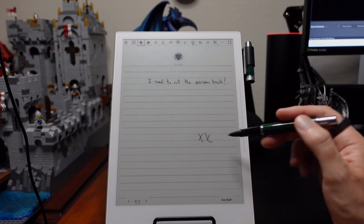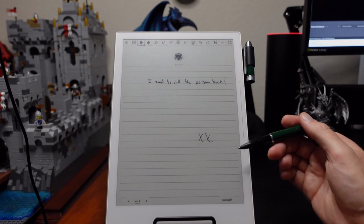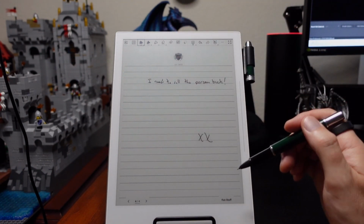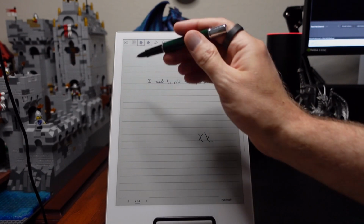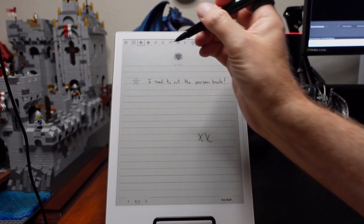And that worked. The problem is it worked about 90% of the time, and about 10% of the time it missed it. I know 100% of the time the star marking system works because I see that confirmation when I draw the star like so.